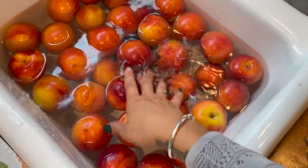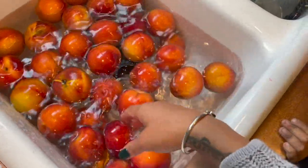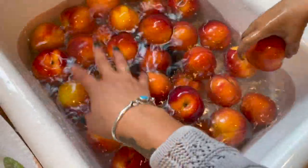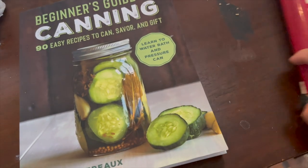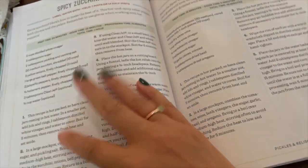Okay, Y and I have these peaches soaking in some vinegar and some warm water. Then we're going to take them out and peel them, and we're going to cut them up. Some of them will be diced. We are very excited. I will say these are my go-tos when it comes to finding a good recipe, beginner's guide to canning.